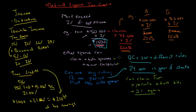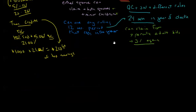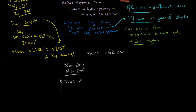So we're going to have a look at a quick bit of math here to show how the medical expense tax credit will apply, and then we'll break away to the CRA website just for a couple of minutes as well. So let's say that we have a taxpayer now, and this taxpayer earns, let's say, $62,000. And let's say for the period November 2014 to November 2015, for themselves, their spouse, and their minor children, this taxpayer has $3,100 of medical expenses, and these would have to be things that fit on the CRA list.